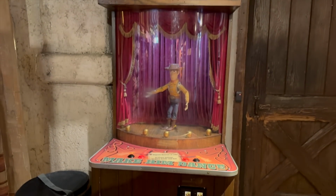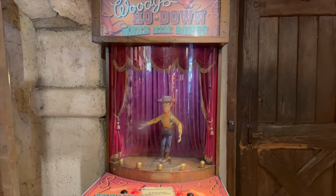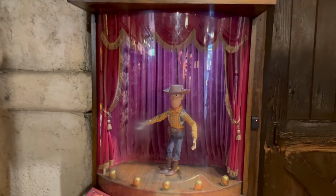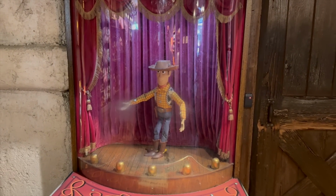This is kind of cool. I didn't realize there was something like this over here, and it takes $0.25. So I'll have to remember next time we're in this area to actually do this and see what Woody actually does. But it looks like he's held on by some string. I think Raylani would really enjoy this, so we'll definitely come back for it.